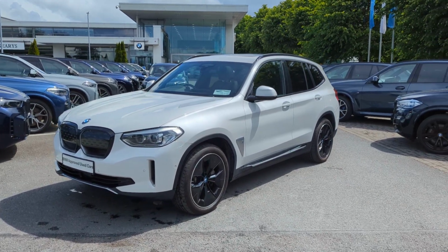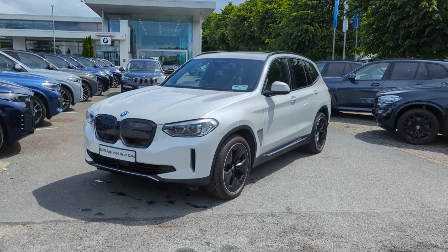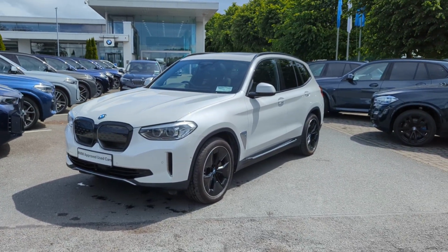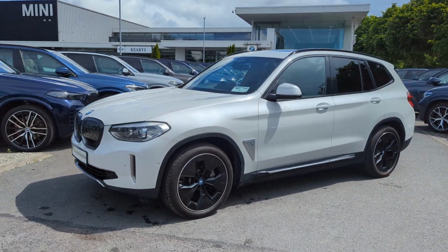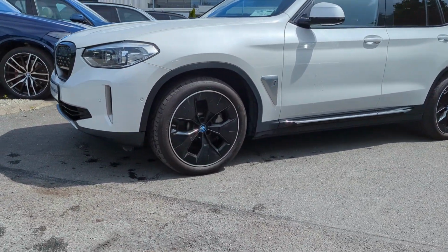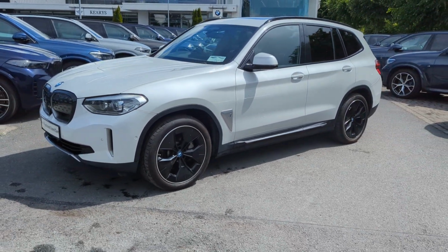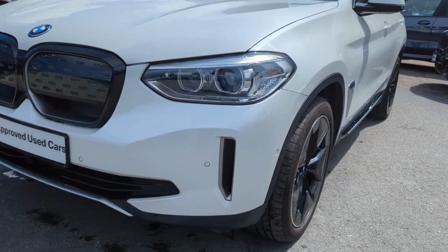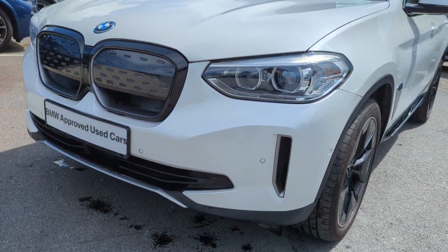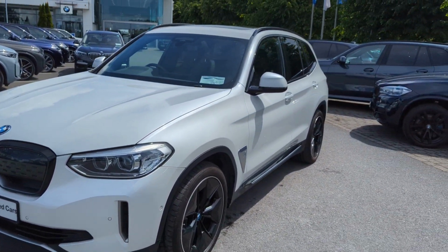Today we're taking a look at a 2021 BMW iX3. This is a fully electric vehicle. The specific model is finished in mineral white and it's sitting on 20-inch aerodynamic alloy wheels. You do have the chrome detailing that we can see here on the side air vents, as well as the piano black exterior trimmings on the front kidney grille, as well as the window surrounds and the roof rail.